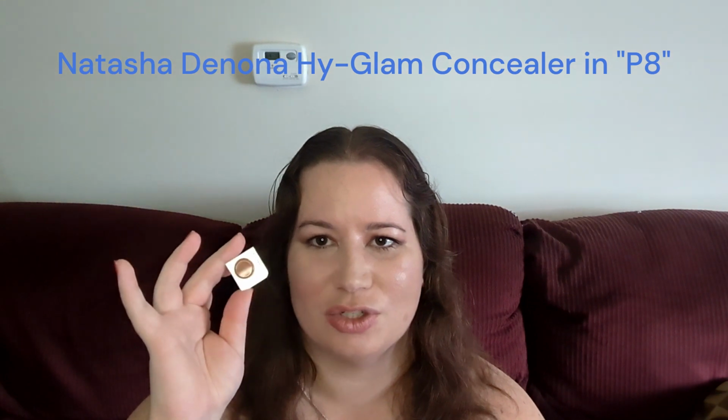N-32 is a complexion product, and that was called this month too. And I'm going to bring in the Natasha Denona High Glam Concealer sample in the shade P8. So this is darker than my skin tone, so it's not going to be competing with the other concealer in this project, and so my goal is going to be to finish this little sample. I do like this formula. I actually did already buy this concealer in my shade, so I do have it, and it's a really nice concealer, so I'm going to try to finish this little sample as a bronzer.